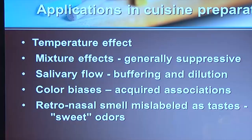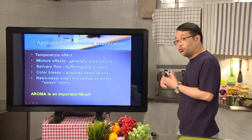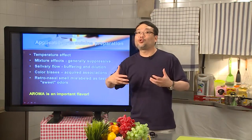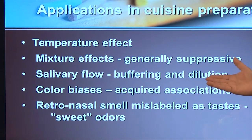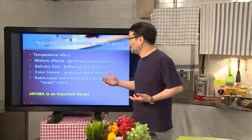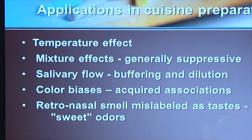And we also showed that when we are eating something, saliva is very important because it provides buffering and dilution to change the concentration of the food. At the same time, saliva allows you to dissolve the taste molecules and present them to the sensory cells and receptors. So that's how it triggers the taste response. And certainly there are other elements that can bias how you perceive food. For example, we are going to talk about color, and how color can be associated with a particular taste.